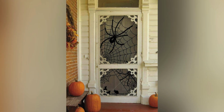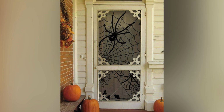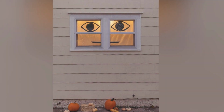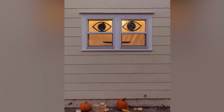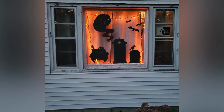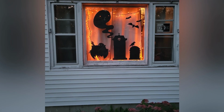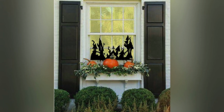How do I decorate my windows with a theme like witches or zombies? Creating a theme for your Halloween window decor takes it to the next level. Here's how to focus on a specific spooky theme. Witchy windows. Use silhouettes of witches flying on broomsticks, with cauldrons bubbling and bats in the background. Adding a glowing green light can mimic the look of a witch's potion brewing.